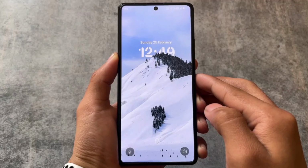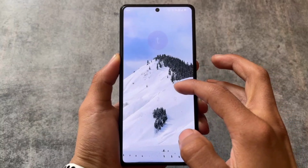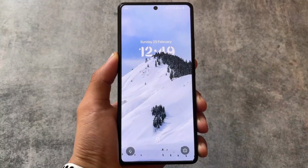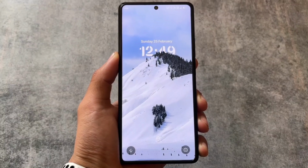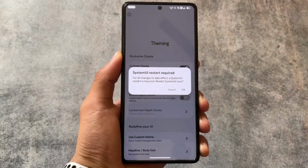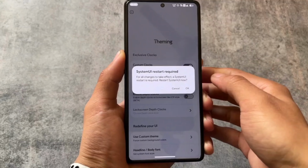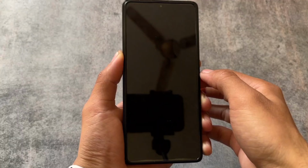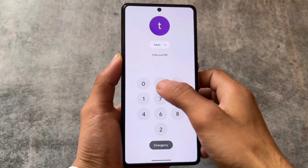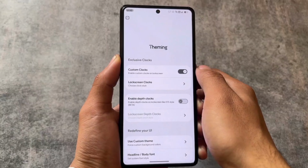You get same kind of things, although you will not get the option to customize it properly, same like iOS, but of course that's completely fine, but it's available there. And I guess you are going to love this thing for sure. Including these depth clocks, we also have the custom clocks available. So in case you don't want the iOS style lock screen, you already have the option for some custom clocks in your lock screen. How you can do that?